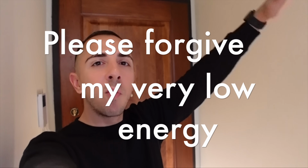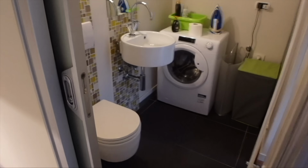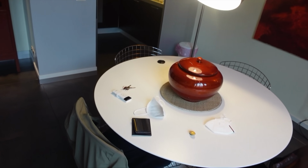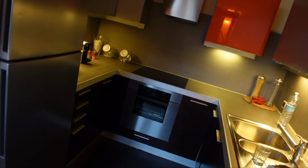It's now time for the apartment tour. So we actually have a loft. This is the entrance. First thing to the left, you have a washer and dryer and a toilet. So this is like the living space, the living area. Obviously we have a nice couch here, a big window for natural lighting. Right behind me is a dining table. And in here is the kitchen where I will probably be cooking something.